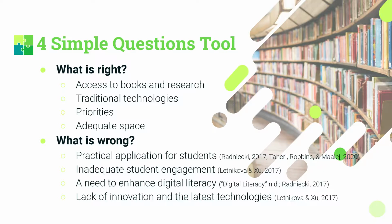Despite our university being cutting edge in instruction, we lack the innovation and the latest technologies in our library. 3D printers are a new technology and major innovation that librarians are embracing everywhere and are applicable to several industries, including engineering.